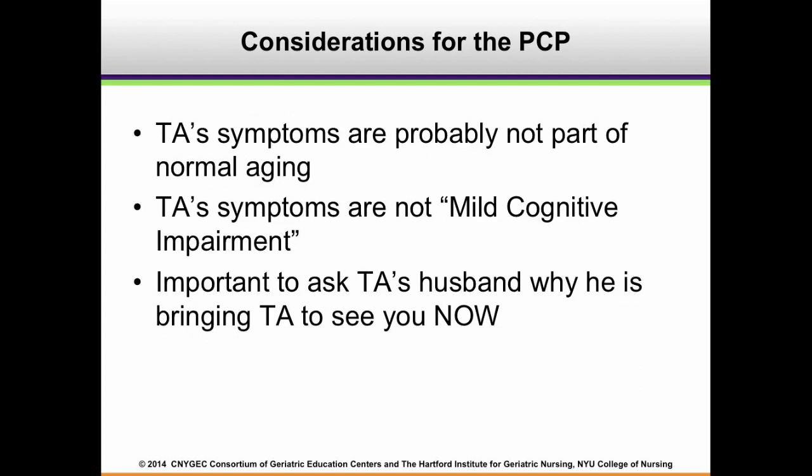TA's symptoms are probably not part of normal aging. TA's symptoms are not mild cognitive impairment, and it's important to ask TA's husband why he is bringing TA to see you now.